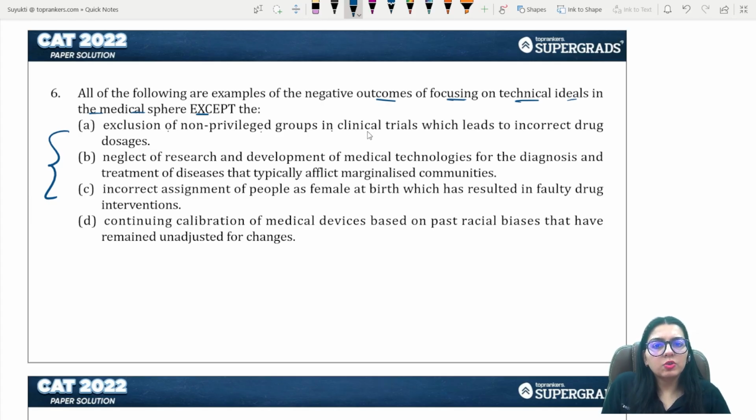Exclusion of non-privileged groups in clinical trials, which leads to incorrect drug dosage. Well, this is happening. This is, of course, a negative outcome. Now we want to talk about except, which means which of the following is going to be an example of a positive outcome. So this can't be my answer. Neglect the research and development of medical technologies for the diagnosis and treatment of diseases that typically afflict marginalized people. This is also a negative outcome. This is happening. So of course, this can't be an answer.